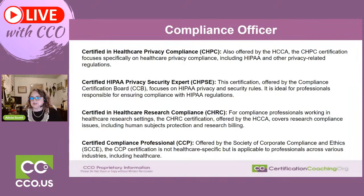Then we have Certified Compliance Professional, the CCP. It's offered by the Society of Corporate Compliance and Ethics, the SCCE. And it's not a healthcare specific credential again, but it is well known by professionals across various industries, including healthcare.